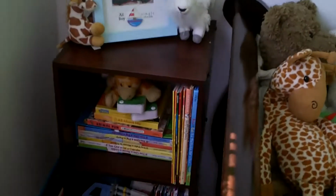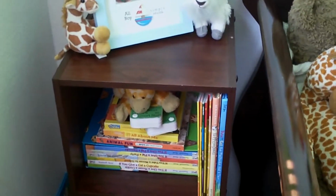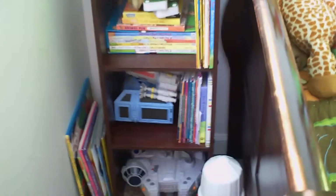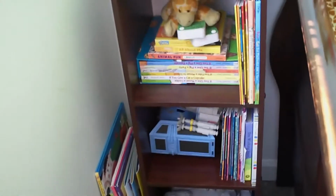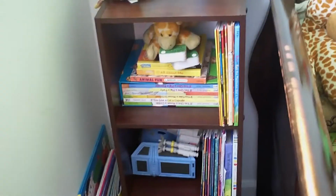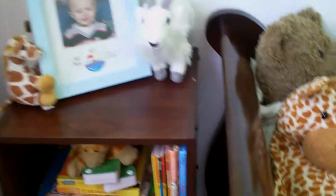This was not here when we originally did his bedroom. I just picked this up from Target within the last month or so, and it was on clearance for $10, and it's perfect. It gave us more room to store some more toys, which, as you notice as we go through the room, there is no toy box anymore because there was no room for his toy box anymore, sadly. We had to get rid of it. It was time to let it go anyways. He's had it for a long time.